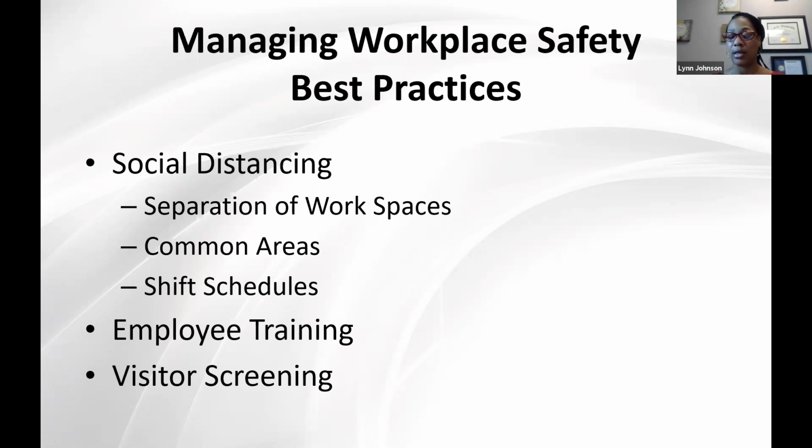Now, we understand that there are going to be some times where there has to be an in-person visit if it's critical, and even then, consider having something like a visitor self-screening questionnaire that you can provide prior to them coming in. Because when you think about visitors coming in, you have to think about all of the people that they came in contact with prior to even getting to your place of business.